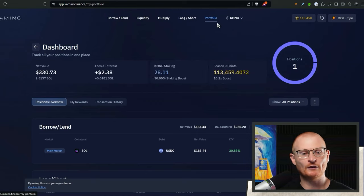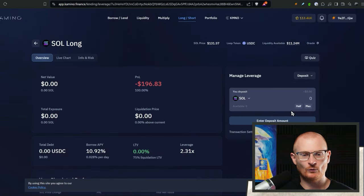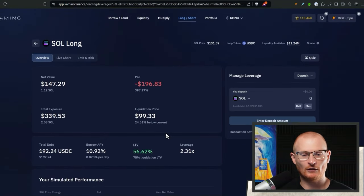But first, let's have a look at my portfolio because I'm already actually using this slightly. You can see I am borrowing with Sol. I'm borrowing some USDC in the borrow lend, and I'm longing. I've been longing this. Let's have a look when I started longing Sol. So August 3rd, for about a month, I've been longing Sol, and my profit and loss is not doing well. I haven't been liquidated or anything like that.